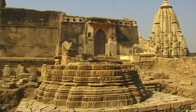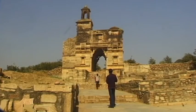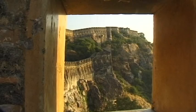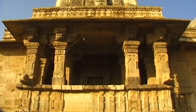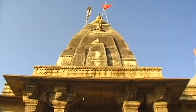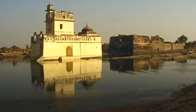The Samideshwara Mahadev Temple is one of the oldest temple sites in the city. The origins of this Shiva sanctuary date back to the 11th century. However, the Shiva temple is outmatched by the Kalika Mata temple that dates back to the 7th century. Padmini Palace, the nearby lake and beautiful water palace are full of romance.